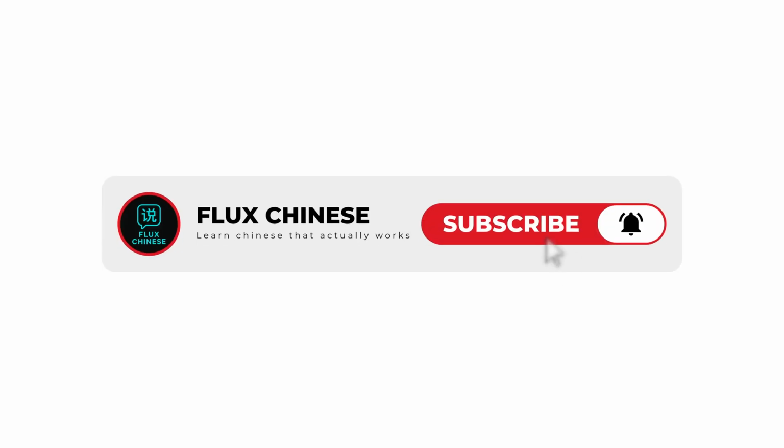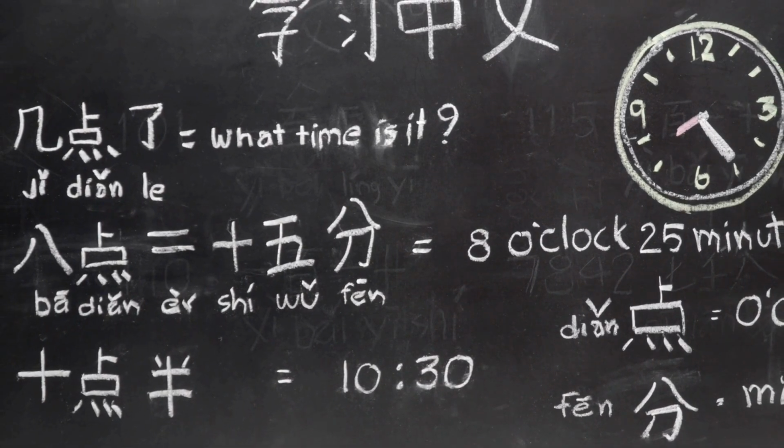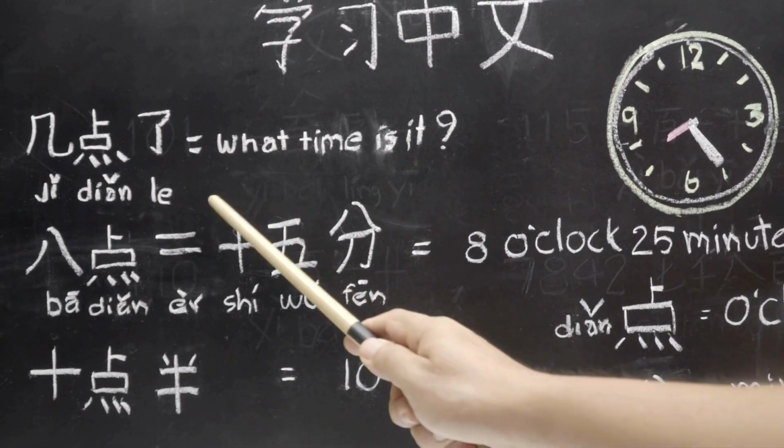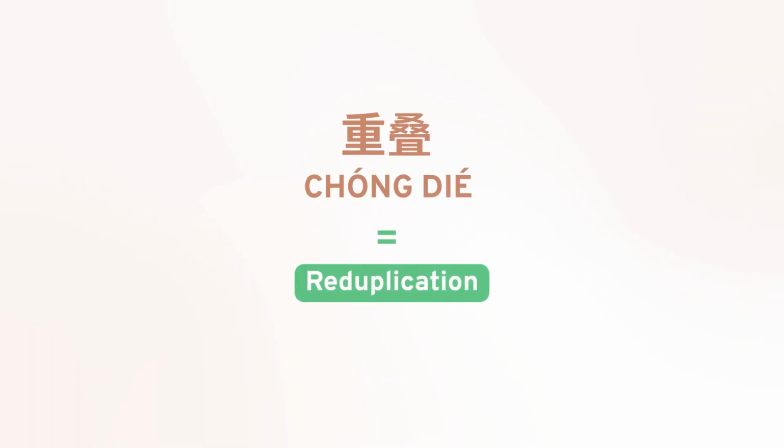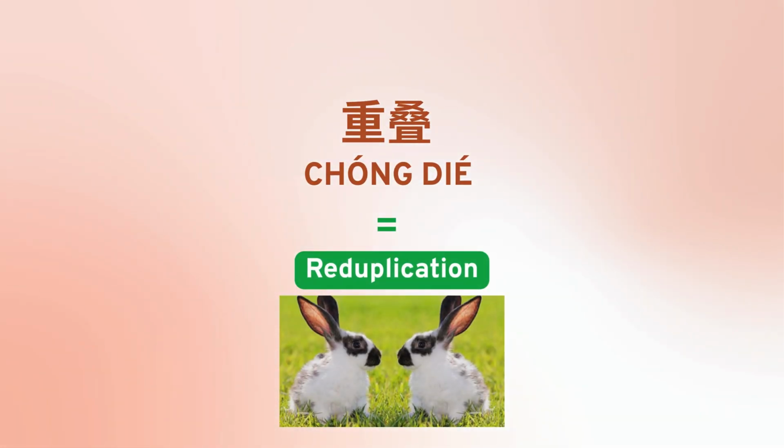If you have been learning Chinese for any amount of time, you have probably noticed that Chinese people love to double things up. And it's not just for fun, it completely changes the meaning and feeling of the words. It's actually a fundamental feature of the language called reduplication, or in Chinese, 重叠.